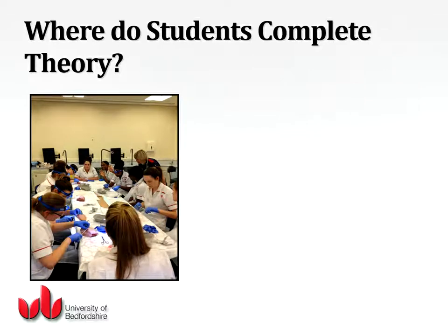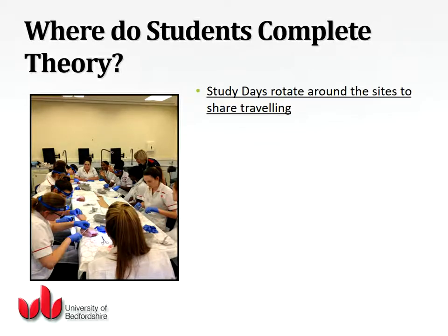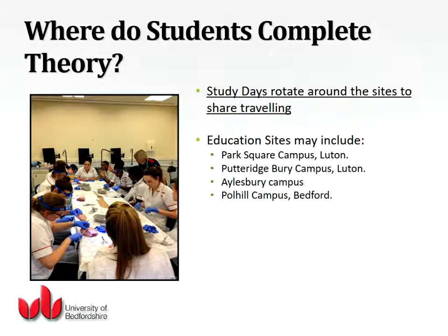Where do you complete your theory? Again, it varies. Study days tend to rotate around the sites, so we can try and share travelling. Room sizes have a bit of an impact on that, depending how many students we take into the cohort. The majority of the first year tends to be in Luton, because of the bigger classroom sizes. But we do occasionally teach in Butteridgebury, Luton, the Aylesbury campus, and also the Bedford campus. Currently we don't teach out of the Milton Keynes campus.